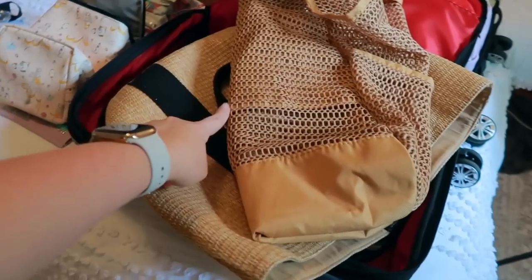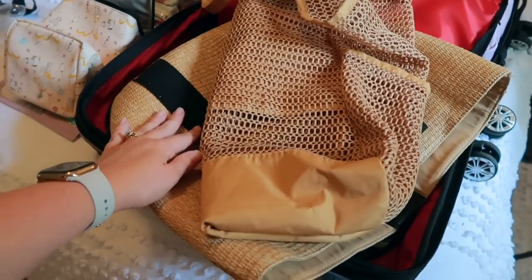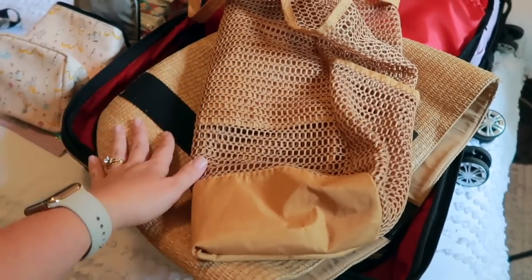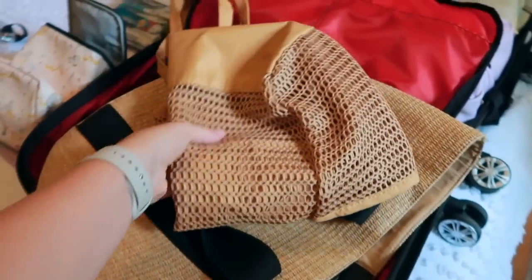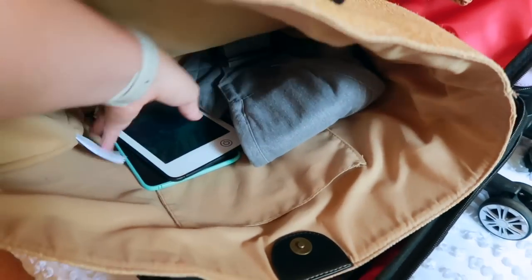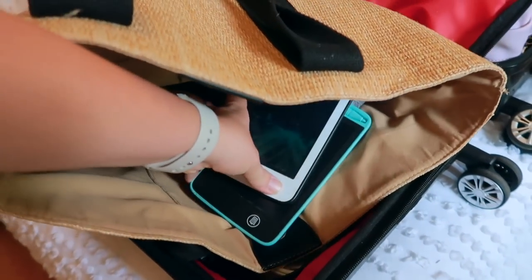We'll have 2 bags. My husband can even carry this and have the towels in it, and then I'll have my bag with all of our other little pool day, sand day stuff in it, so we'll have it covered. But this is really small and just squishes down super flat, so I love having that little extra thing to throw stuff in. I do have my sling carrier in case I need that, and then I do have their little LCD tablets that I keep in here.